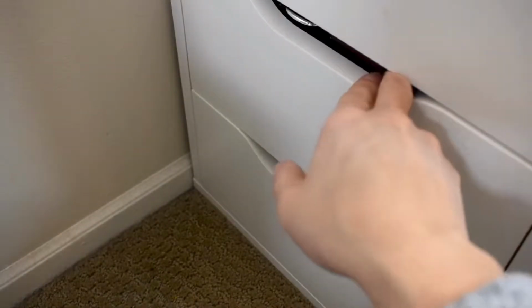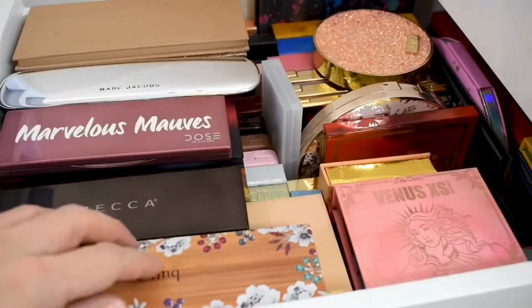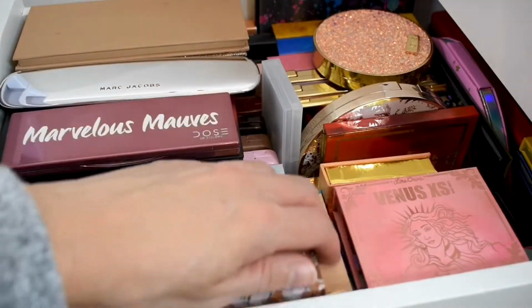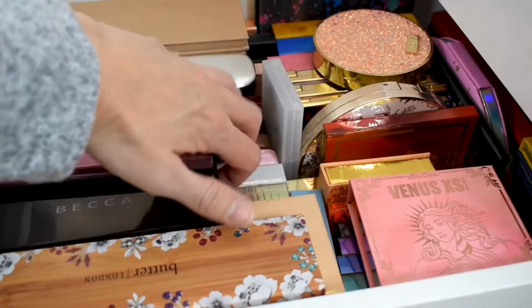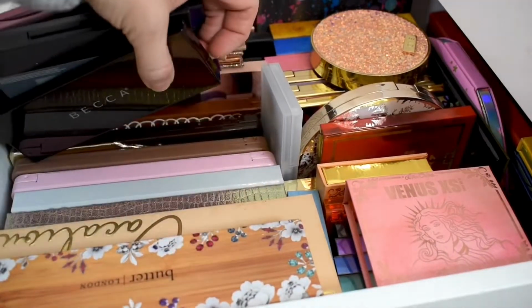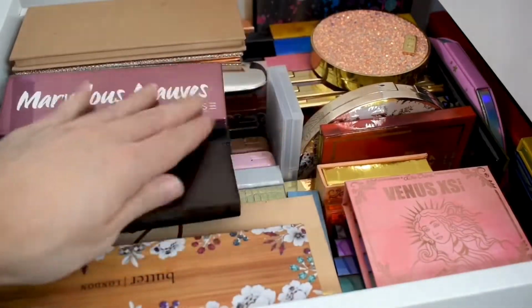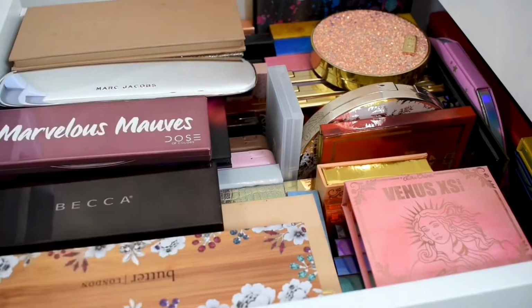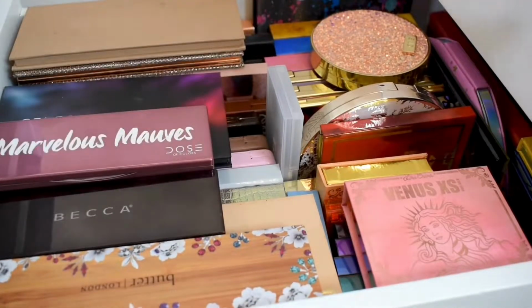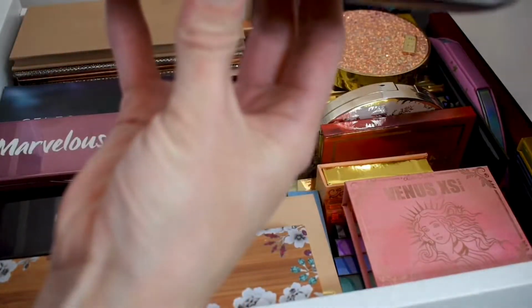Okay, so the last 2 drawers are all of my eyeshadow. There's really no rhyme or reason to them. Honestly, it stresses me out a little bit, but I have a whole bunch on top here, and then underneath there's my palettes down there. So definitely need to make an effort to get through these. This is one that's new to my collection, of course, because why not keep buying makeup when I already have too much, you know, stupid stuff like that.